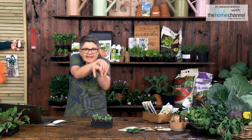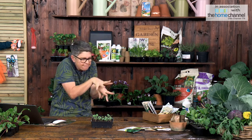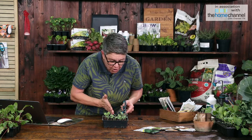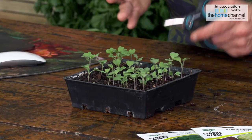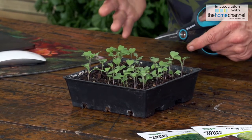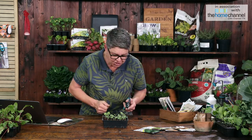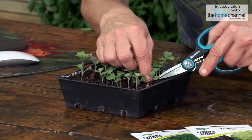But if you don't thin them out, you're going to get carrots that are growing like this. You're going to get things that are not getting enough space, which means they're unable to mature. So if this were one row, you are going to sacrifice some. You have to. Because if you look on the packet, it'll tell you how far apart they should be. So if this were radish, you would want to sacrifice quite a few.